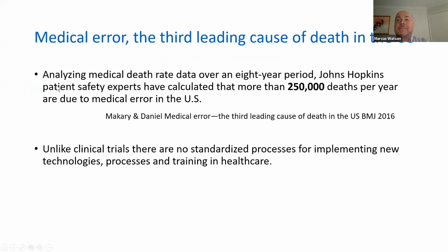Now, if we were to think about healthcare, though, it's a little bit scary that in America, according to a 2016 study done at Johns Hopkins, over 250,000 people die a year from medical error. So that exceeds the figure for COVID at the moment. It's the third largest cause of death. And that hasn't changed since I started in healthcare, human factors and simulation in 1998. So we have a big problem.